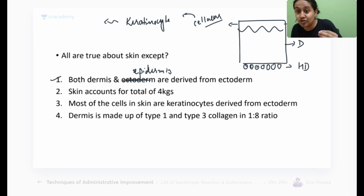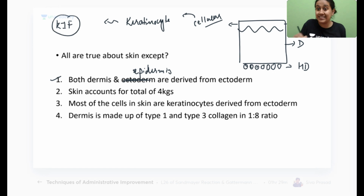Yes, because they consist of keratin intermediate filament, which is the pathognomonic thing which is seen in the skin cell. So please remember, because of keratin intermediate filament, it is known as keratinocytes, keratin containing cells. Cyte is cell and keratino means keratin containing. Clear, all of you? I hope this question is clear.